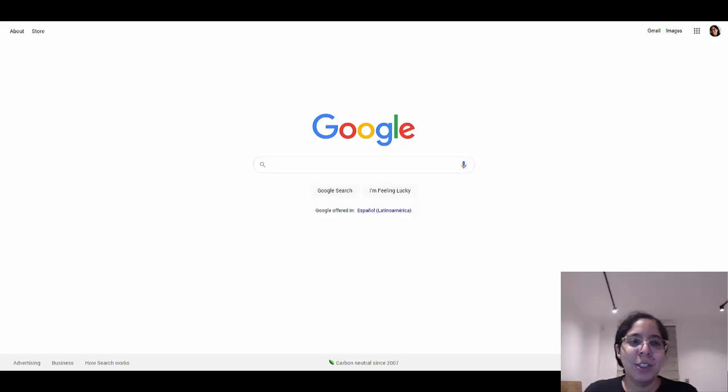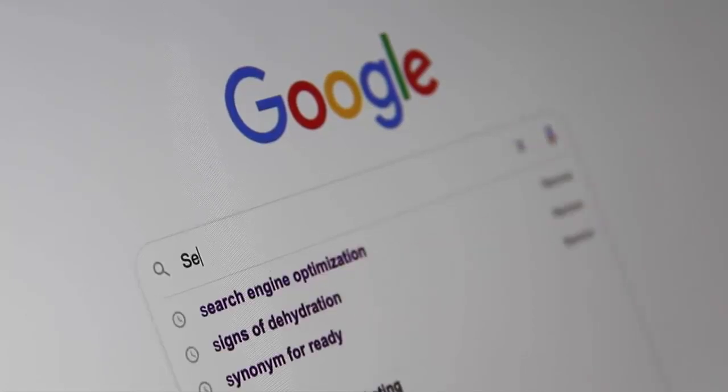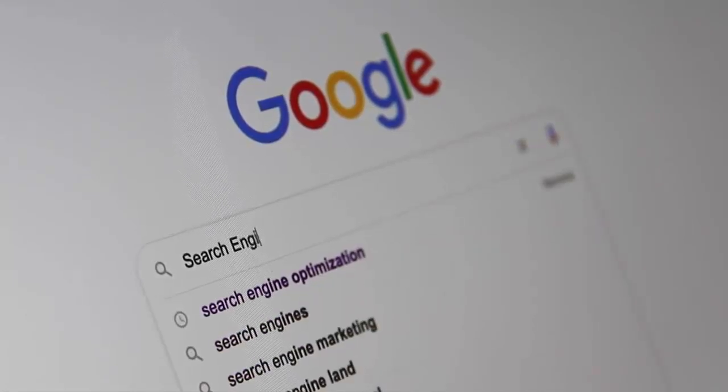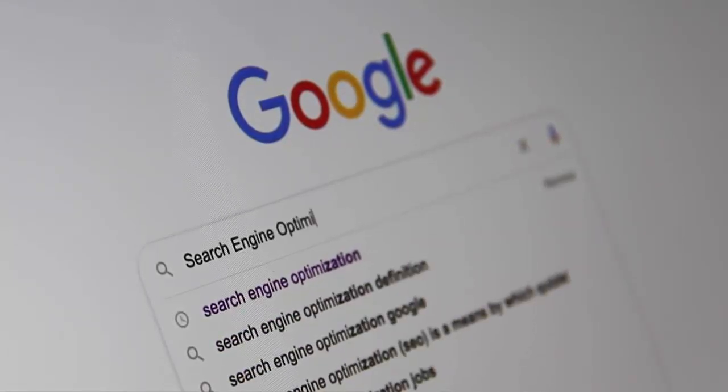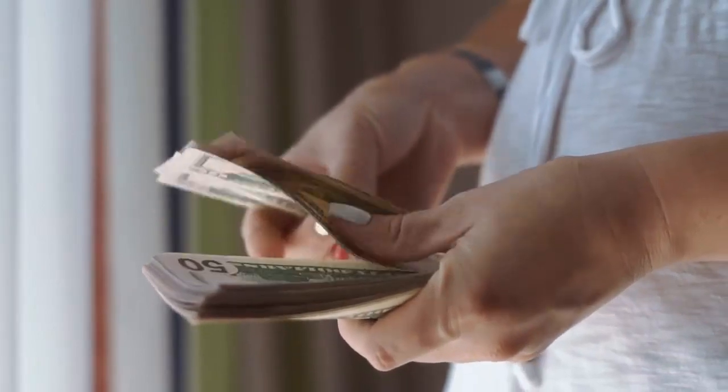I'm pretty sure you already know this website. Well, it's Google. It's a search engine. It's the most popular search engine out there, and people say that it knows it all. What if I told you that there is a free way in which you can make money with Google?